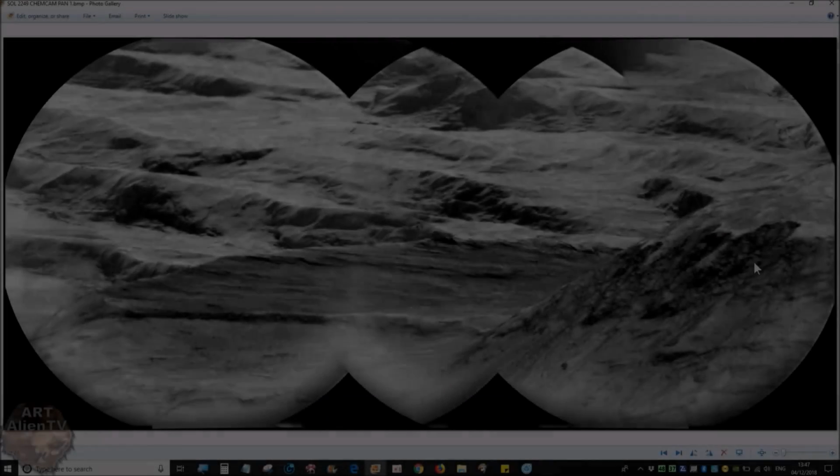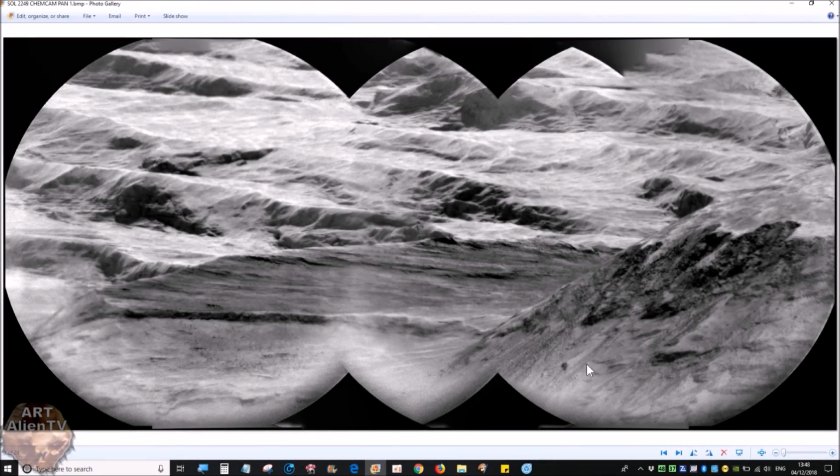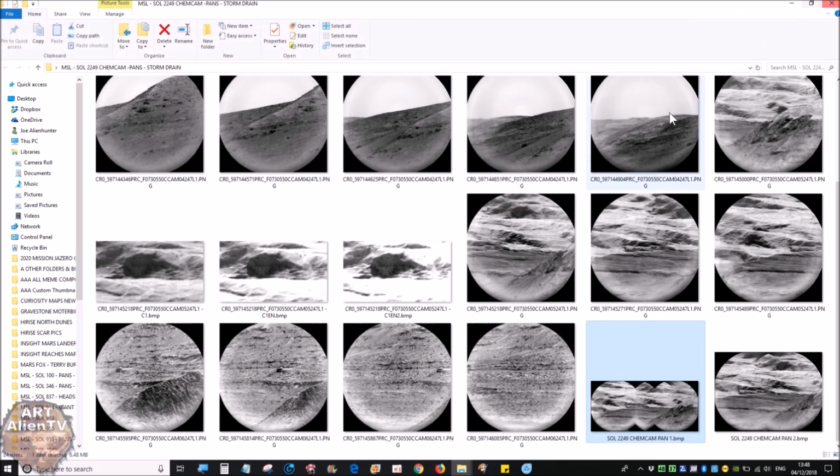You can see the sewer outlet here, three outlets, and you can see where the water would have run down and eroded away the rock, and we've got these erosion lines coming down the side of the mountain. But there's something else in this set of images, which I thought was more interesting, because we can see it straight on instead of from an angle.